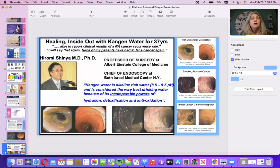We have here Dr. Shinya. He has recently retired, but he had about 40 years in. And I think by the time of retirement, he had reached 400,000 patients that he worked with. And he worked primarily with the colon. You can see here is the 3 months difference. You've got a high cholesterol, a constipation, how that builds up in that top right over there, and then a smoker, and it creates prostate cancer. And you've got the breast cancer and chronic constipation. There's a 3 months difference after drinking the Kangen water. Now, he put all his patients on Kangen water. Now, he also wrote some books I'm going to show you in just a second.